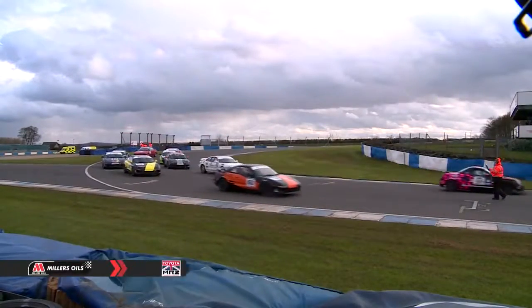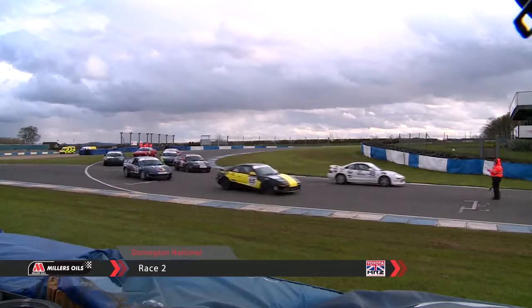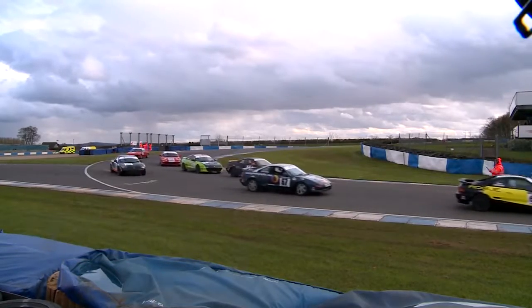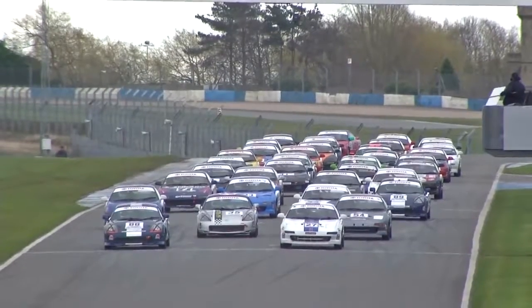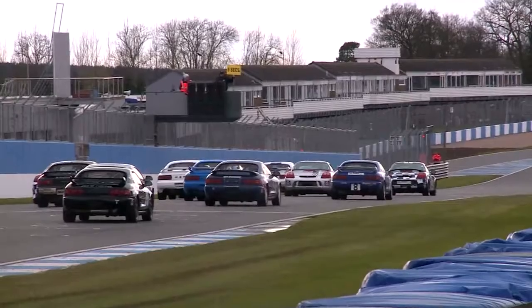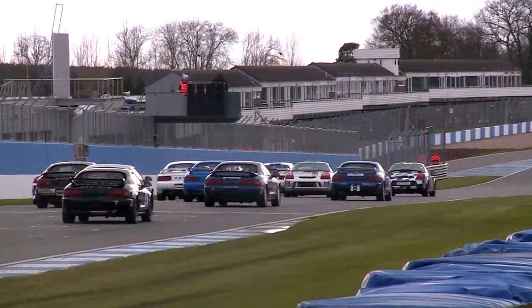There's a new way of setting the grid for race 2 this weekend. It's the fastest lap times from the first race that set the grid for the second event. So it's Stuart Nichols that lines up on pole position, Sean Traynor next to him. One to watch out for is going to be Chris White, because he only got 3 flying laps in before he went off into the gravel trap. So he is only on row 7 of the grid.